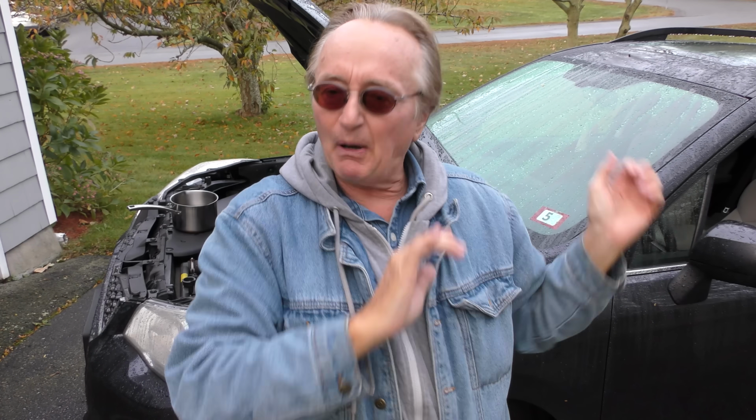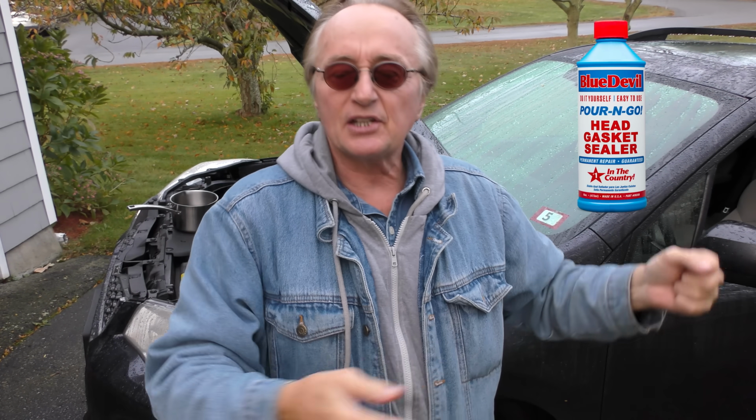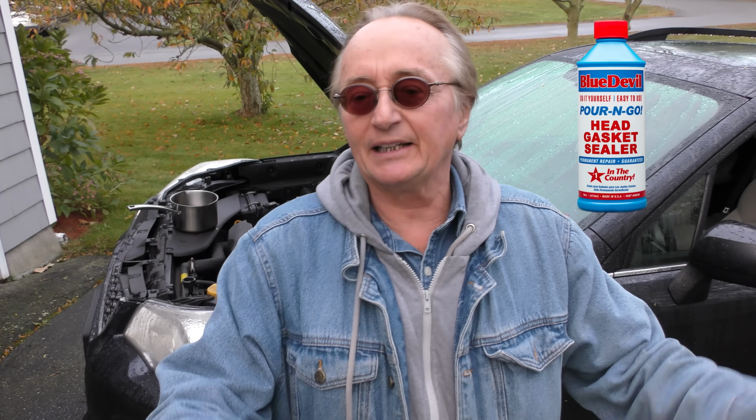Of course, if you didn't add the coolant, it would overheat immediately. He just bought this thing. He needs to take it back. Now, let's say you're stuck with one of these things. It's your car. You've had it for 8 years and it does this. You can try stuff like the Blue Devil head gasket sealer that they sell at the auto parts store for like $29, $30. It works okay, as long as the coolant's clean. It might last a little while. But he just bought this thing for his daughter. They need to just give him his money back and go someplace else.